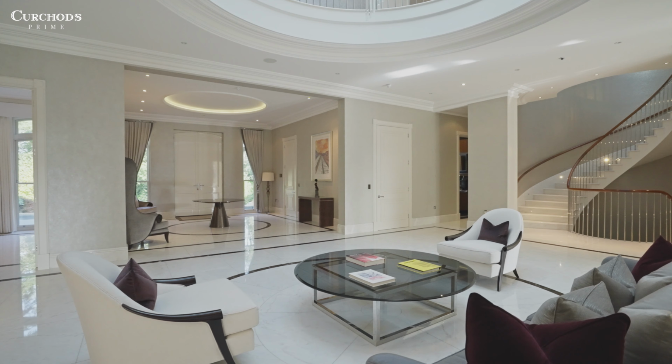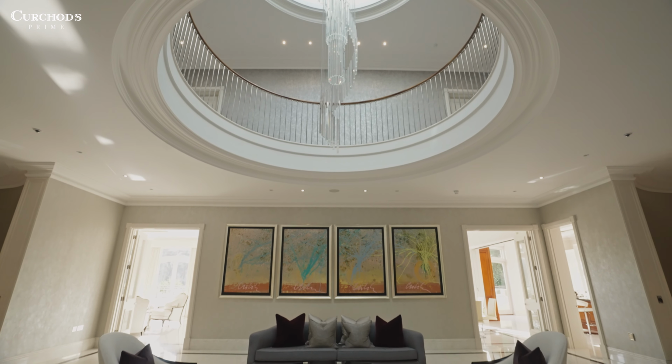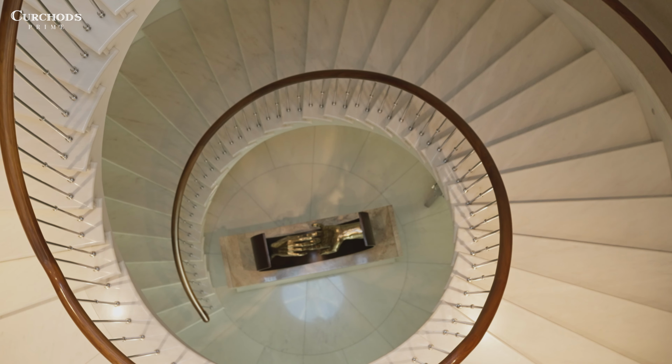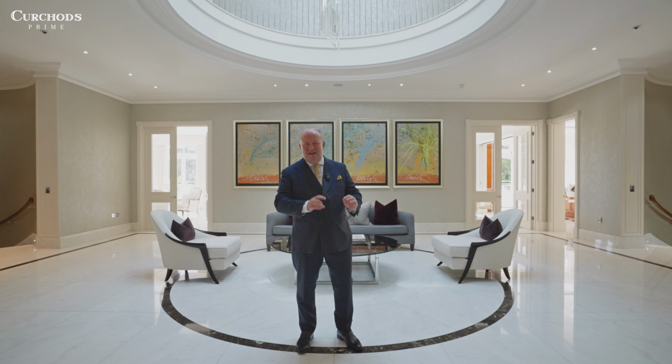And this grand hall that I'm standing in now extends to over 60 feet wide with two staircases and two lifts. And the absolute grandeur of this room sets the tone for all the rest of the rooms you're about to see.